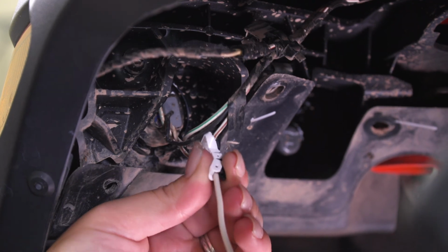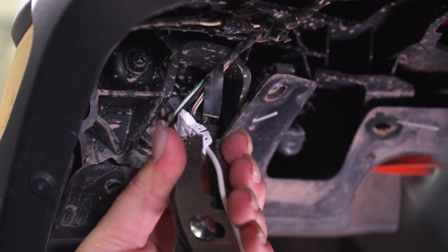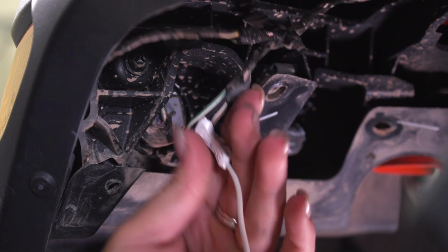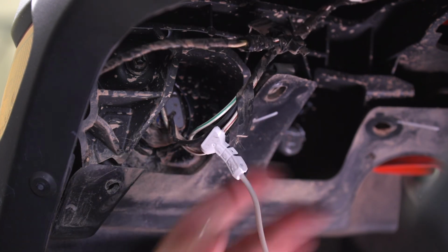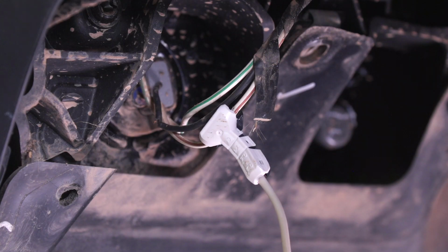Tighten that down. Pair of pliers. Make sure that that's clipped and has a good connection. And we'll be able to test this out in just a second. And then we can do the same thing for the turn signal.